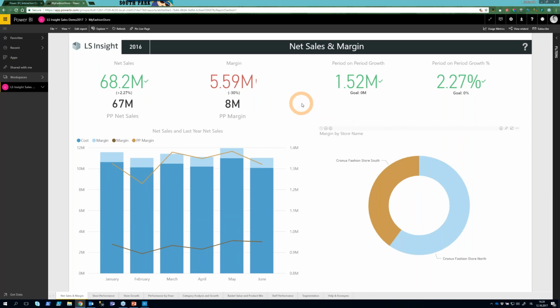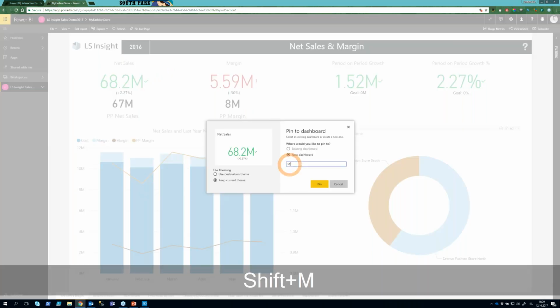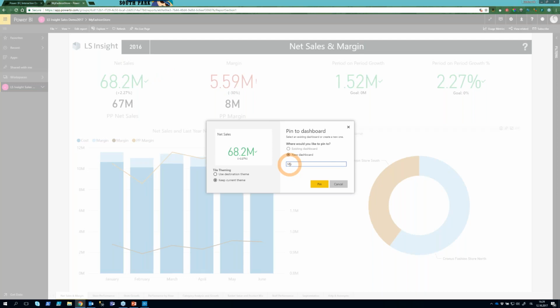So now I've shown you where you can start by creating your own report. Now I want to show you how you can create your own dashboards. So what you do is you create a dashboard by pinning visuals. So the pin icon is on each visual, so just pin it, and I'll create a dashboard called My Monthly Meeting, and I'm going to pin this.